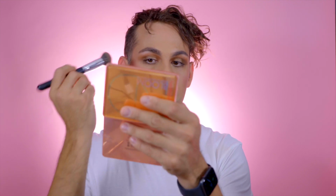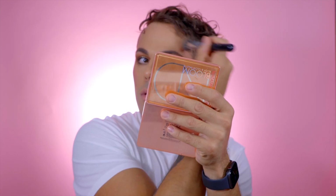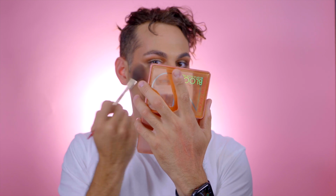If you went in with too heavy of a hand at the beginning, you could always take your makeup sponge with a little bit of foundation left over, just to help blend that in. And it kind of softens the blush. Then I'm gonna take the same blush and kind of just bring it up into my temples. And then now I'm going to take the two powder shades and mix them. And I'm going to go into the apples.